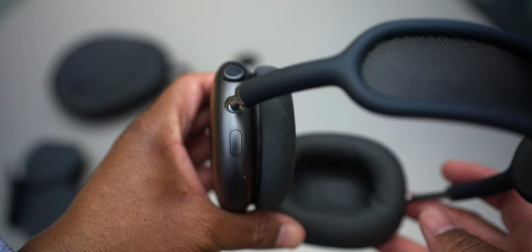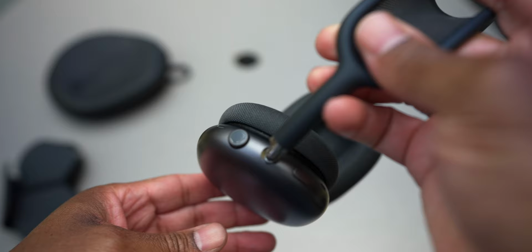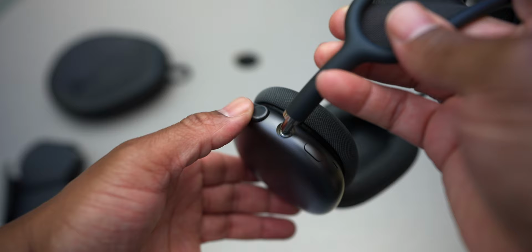Both headphones use physical buttons to control the headphones. The AirPods Max uses a single Apple Watch style button that controls the volume, play pause, answer and end calls, and skip to next or previous tracks. Apple also uses a single button for the noise cancellation and transparency modes as well. Apple has done a really good job at simplifying the process.